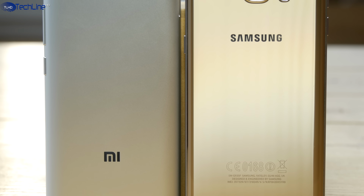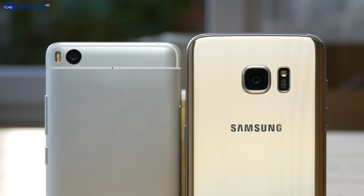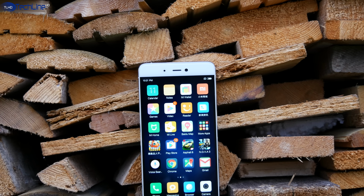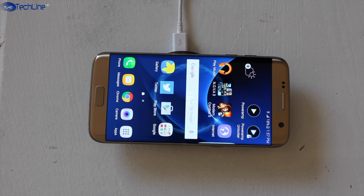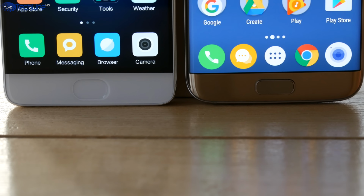So, there we have it, the Xiaomi Mi 5S versus the Samsung Galaxy S7 Edge. Obviously, the S7 Edge is a better phone overall, but the Xiaomi Mi 5S is no slouch at all. Sure, the Galaxy phone has a better camera, water resistance, wireless charging, and a sharper display, but when I say better, the gap is not always that significant.